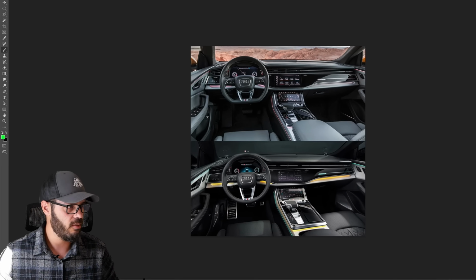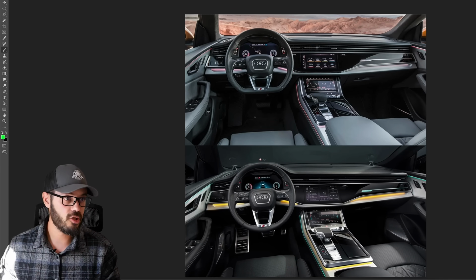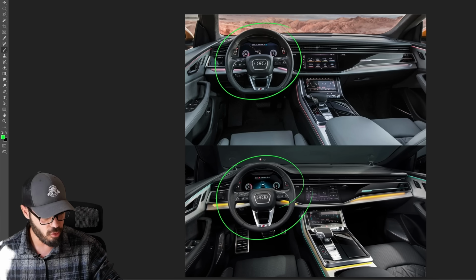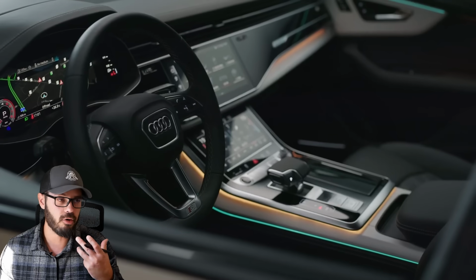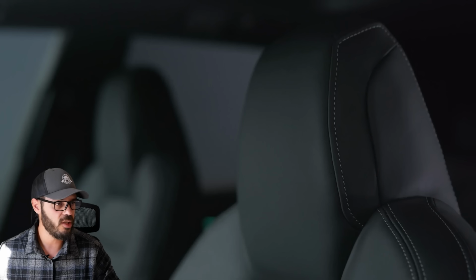Now looking at the interior, and as you can see, there is really not a lot of changes here. I do believe this comes from the SQ8 in both of these cases, and the biggest change that I can see is, look at the steering wheel here. Not sure if a flat bottom steering wheel is something that is going out of trend or something like that, because this up here is the old one, and you can see in the new one we do have a pretty traditional looking steering wheel.